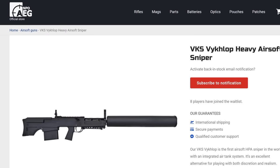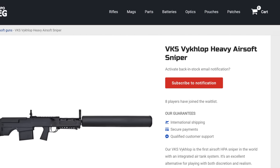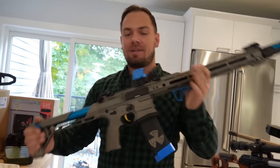The big one, VSSK or something. It's like got an internal... Oh, HPA, okay, no, yeah, I remember. In the suppressor. But onto this one.